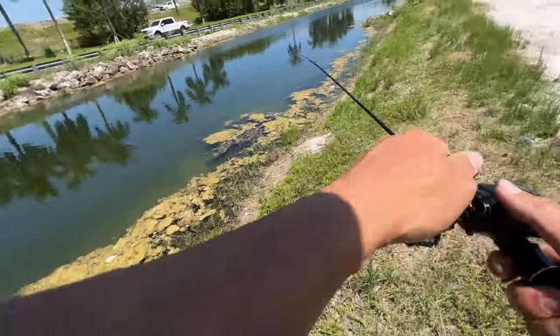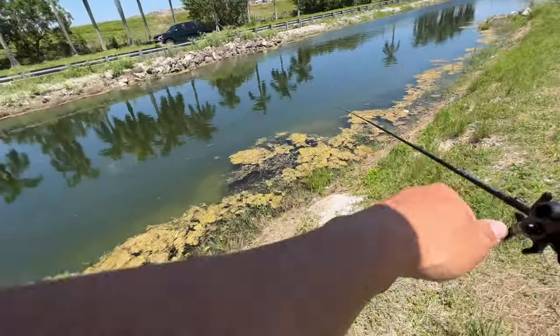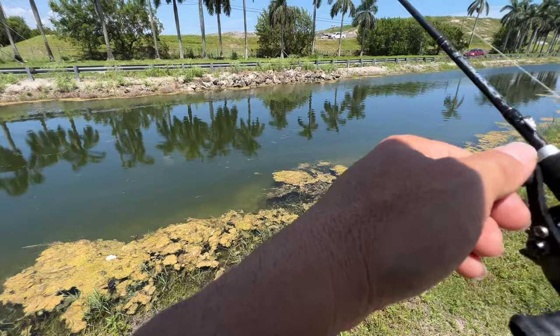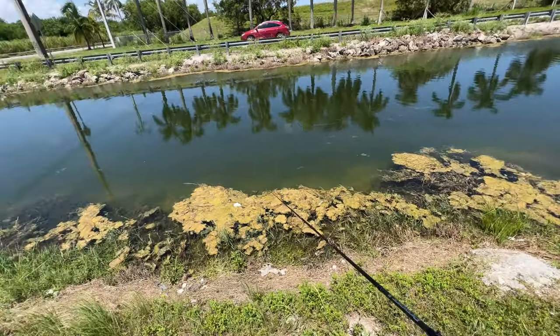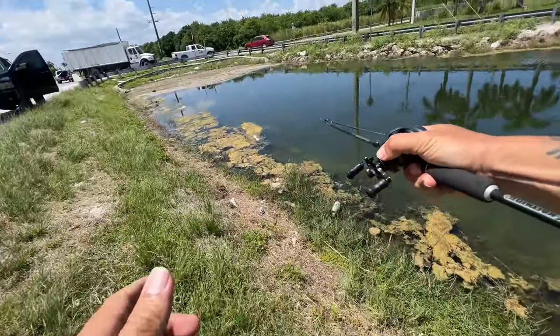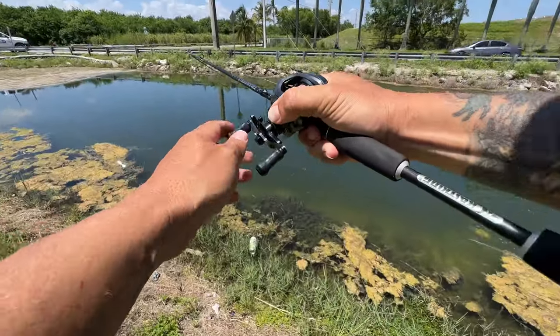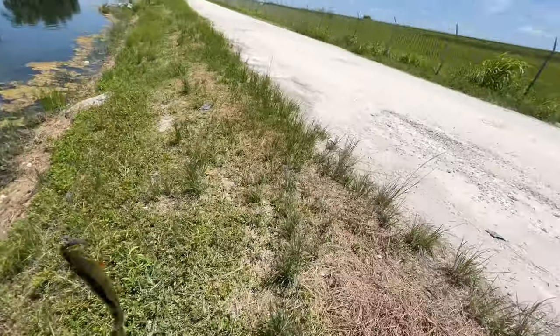I like to cast across. Sometimes they'll chase me right off the rocks into the middle and hit it. So we'll see. I got some grass. Oh, I got it off. So yeah, that's it. Oh, I'm on. Not too bad. All right, there we go.